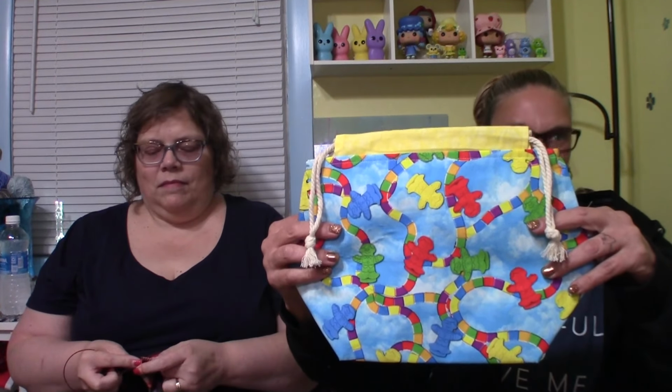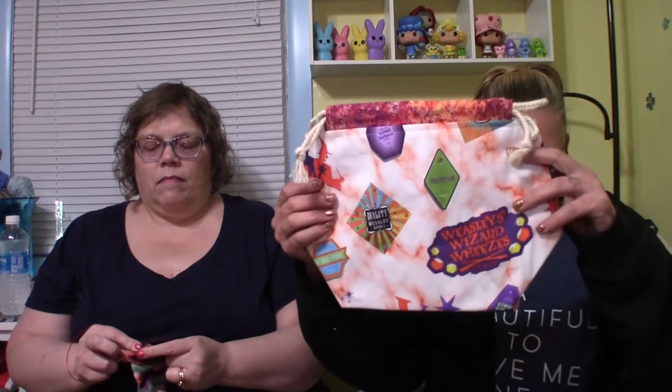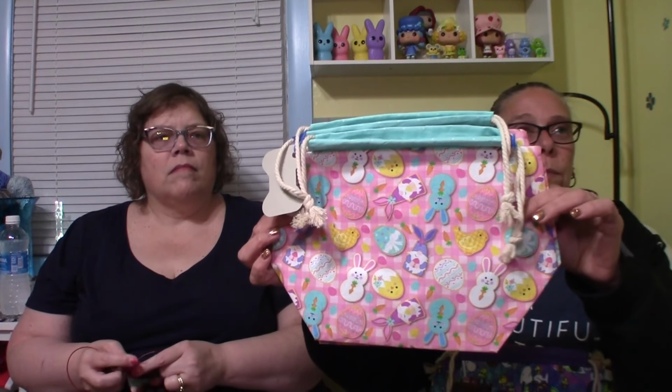1 Candyland. 1 drink. 2 Fantastic Beasts. 1 of the Wizards. 1 of the Shop Local. And then I do have a Snoopy Easter in there still, and then some Gnome Cookie Easters, 2 of those. And that's all on Etsy at Knit for Brains Designs.